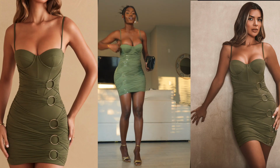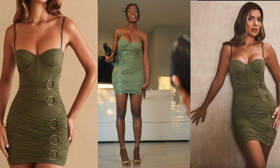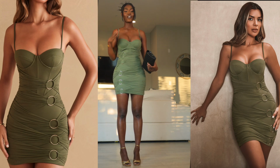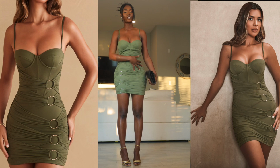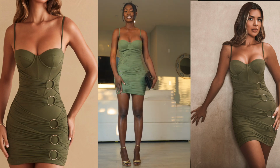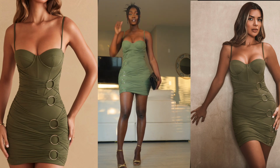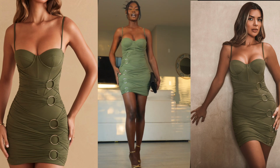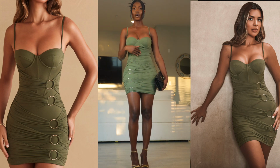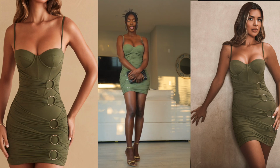All right, so the third one that we have is this green dress, which is very simple but not simple at all. It has the same type of ruching on the side. It has these 5 rings. I think Ekin was trying to tell Davide something. This is trying to get married, because the rings is just ringing. But yes, these 5 rings. I paired it with some gold heels and my YSL gold and black bag.